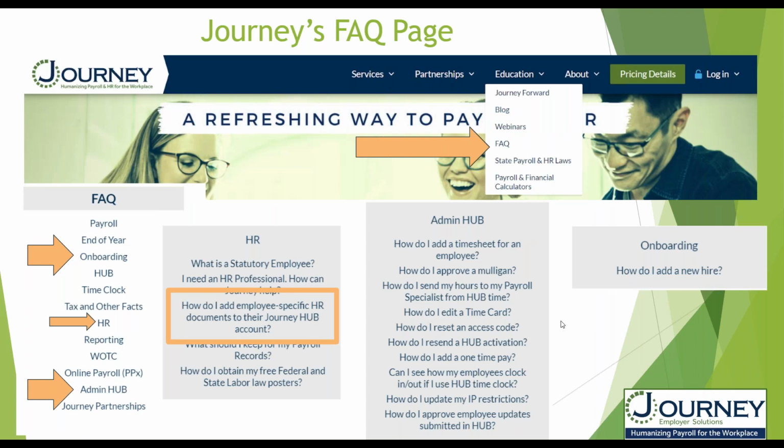And then Journey's FAQ page. So I always try to point this out as much as possible to people, because this is the best way to get information specific to certain things in our company. So onboarding, obviously, HR features, hub admin, where do I find things? How do I add timesheets? How do I approve? How do I add an employee specific document to the HR library? How do I edit a time card? How do I reset an access code? You will see, obviously, on here, there is a slew of information. And this is really good information for all of our clients to know.